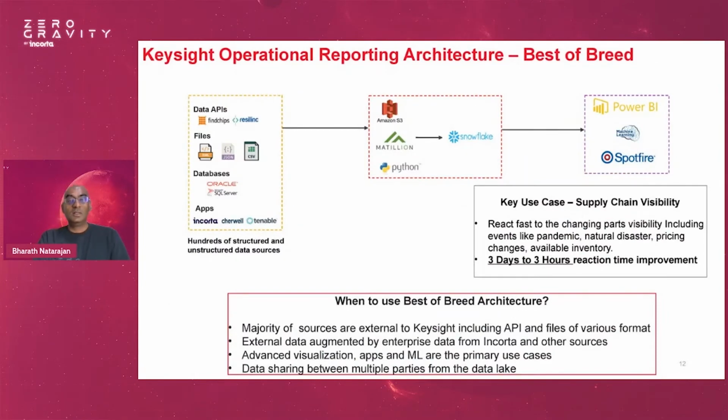And the second one is the best of breed architecture. How are we using that? So we moved on from traditional reporting. There are a lot of new use cases that are coming into the system.